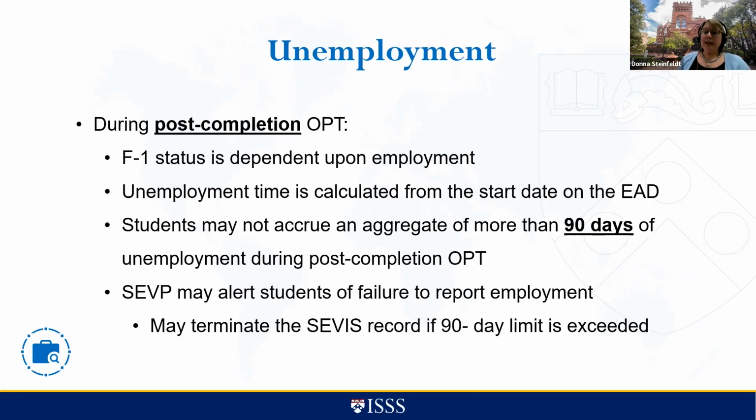unemployment. If you were to exceed that time, it would no longer allow you to remain in F1 status on OPT. So if you forget to do a reporting of your employment, it will show in the SEVIS record that you have, for example, let's say it's 100 days after your OPT started and you never let us know you started working for Google on August 1st, it's going to show that you have 100, negative 10 days of unemployment. So you need to be careful to make sure you're doing the reporting.